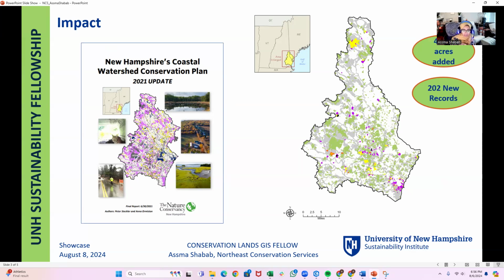Everything in gray is land that has been identified as a conservation focus area and that we need to conserve. Everything in green is what we currently have conserved, and everything in dark purple is what we have recently added within this update. And that amounts to nearly 4,300 acres. By providing our clients and stakeholders with this updated information, we can coordinate with them to have a more focused effort towards conserving critical land.